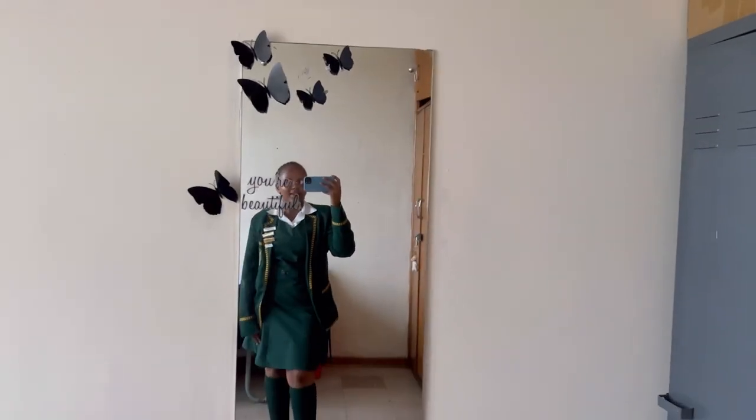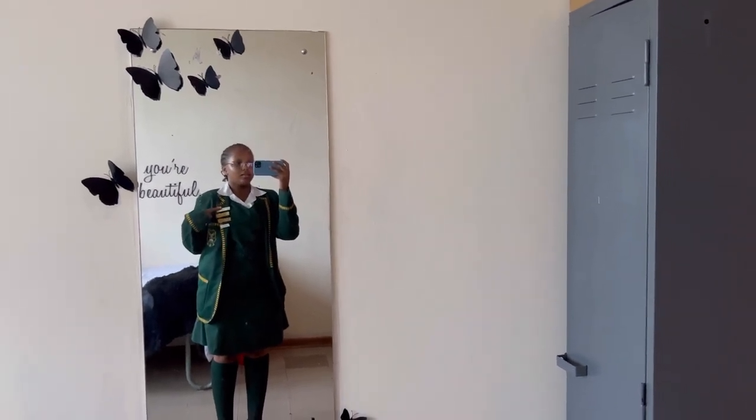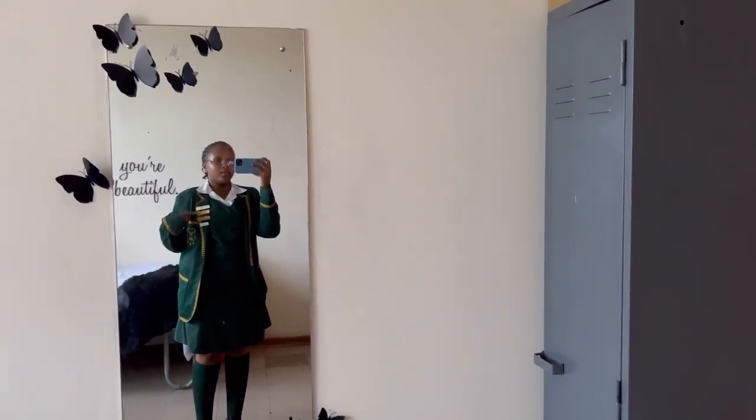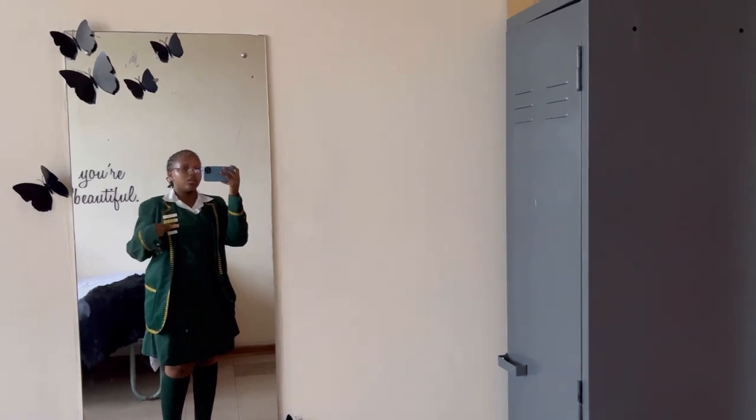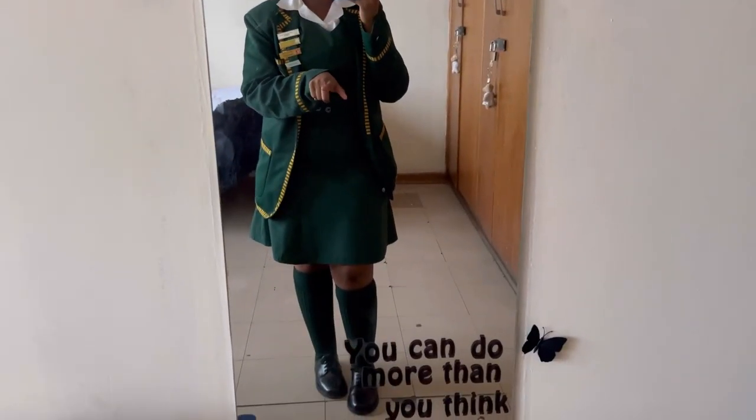This is what I look like. This is a senior executive blazer. This says school prefect. This says school prefect. This says deputy, hostel deputy head girl. Drama and debating, just had to put it out there, you know.